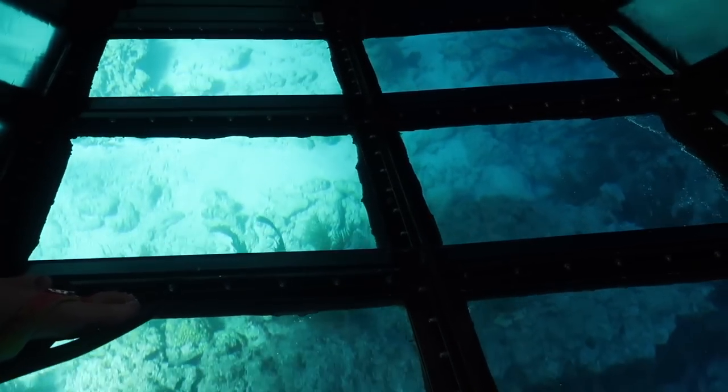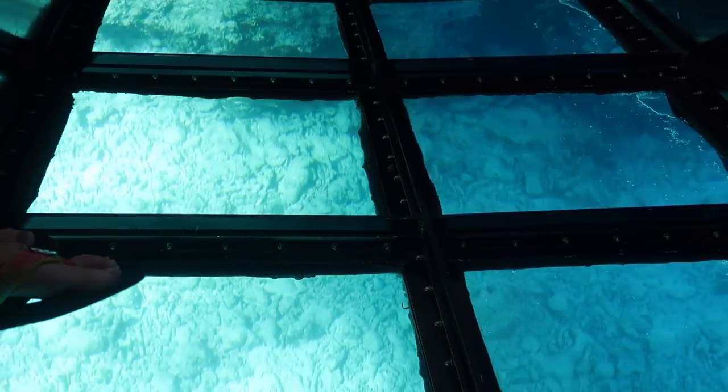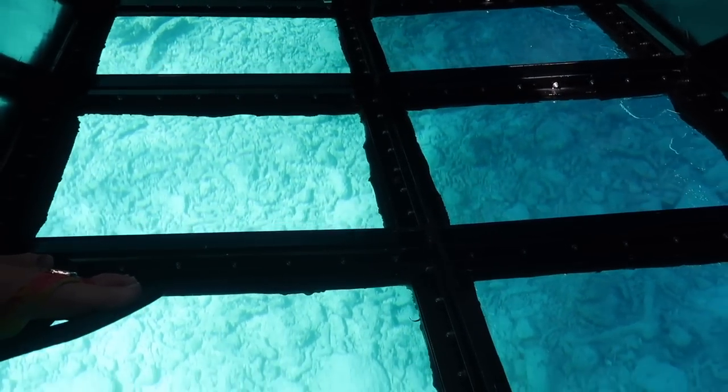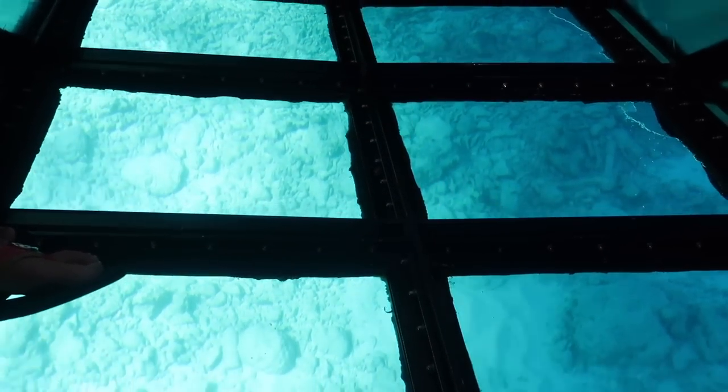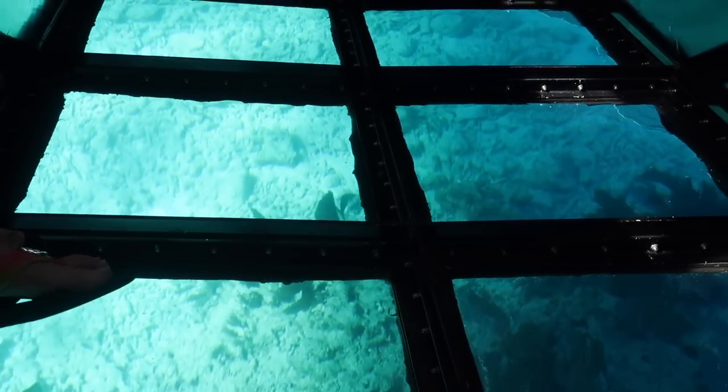Oh my God! Another lobster? Awesome. He's really brave to be not hiding. He's just walking about. You know, almost everything out here eats those lobsters. So he's either really brave or not very smart.